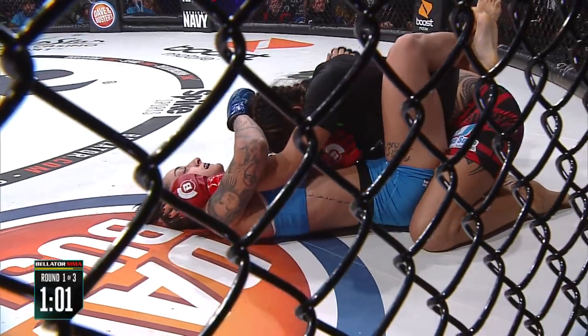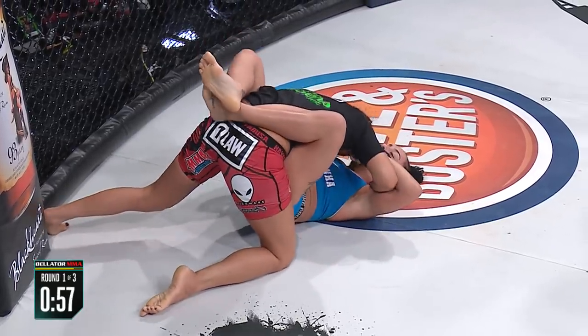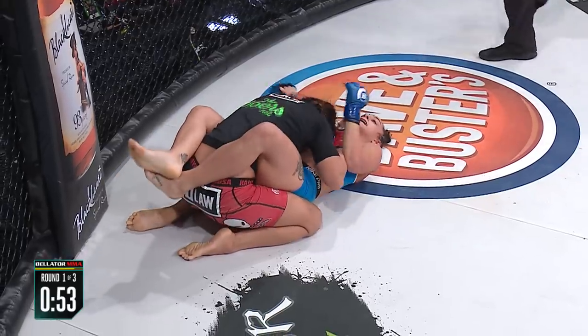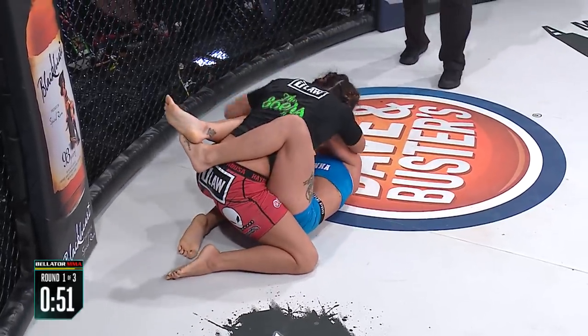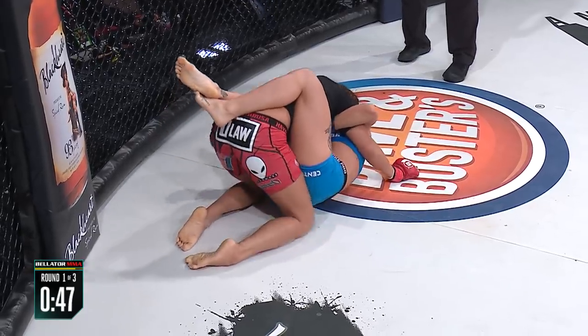Tough round to score. Pretty even with 1 minute left. And this has been many different fights within the first 4 minutes. Yeah, this first round got to be up for grabs here.